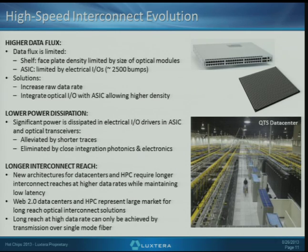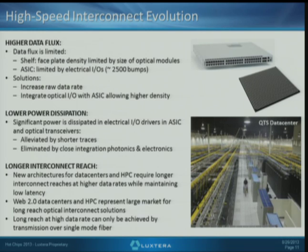So increasing that density is an important factor. Solutions, I already mentioned that, is going to just to higher data rate. And another one is to integrate optical I/Os closer with the ASICs. And I will talk later about that, why that is an opportunity.